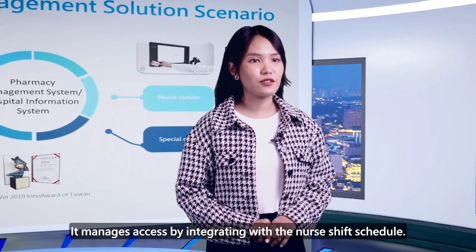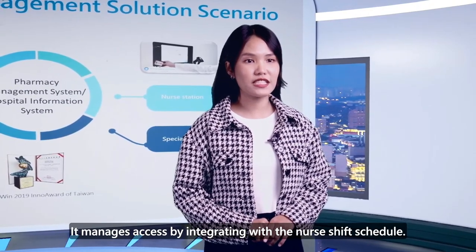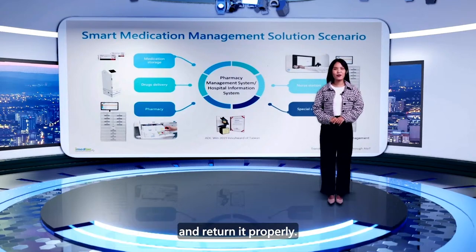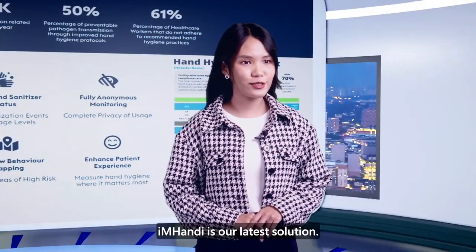It manages access by integrating with the nurse chip schedule. The idea is to give access to the right person to get the right medicine at the right time and return it properly.